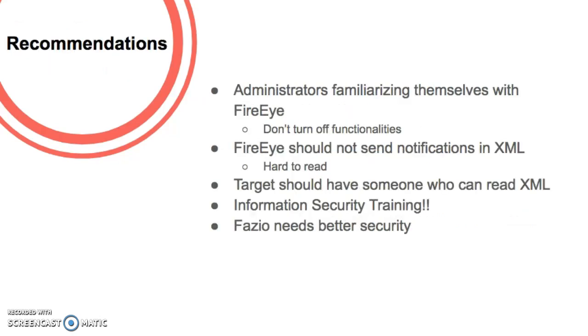So here are some of my personal recommendations. The administrators obviously needed to familiarize themselves with FireEye. They should not have turned off any functionalities, especially if they didn't know what they were used for or what they were supposed to do.